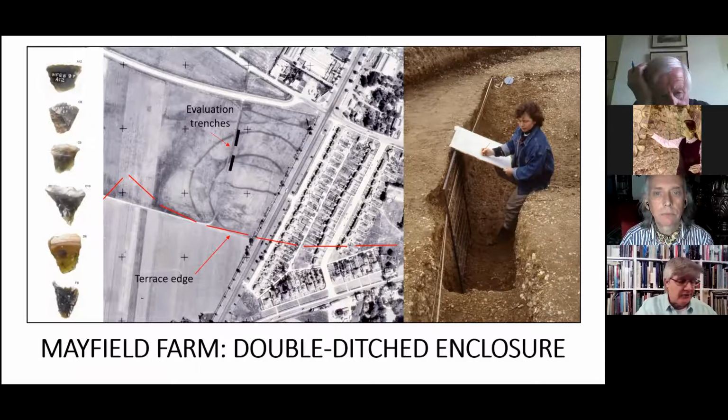dismissal of the site as a causewayed enclosure in the standard gazetteer on the form is, I think, perhaps premature. Our evaluation showed that further larger scale work is going to be required to properly elucidate it, presumably sometime in the future in the context of gravel extraction, who knows, although this site actually is one of very few in Greater London that's scheduled, so it does have legal protection.